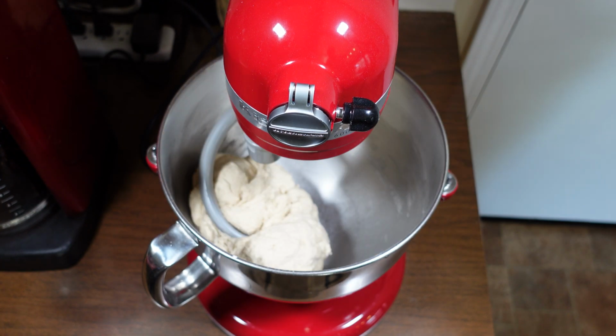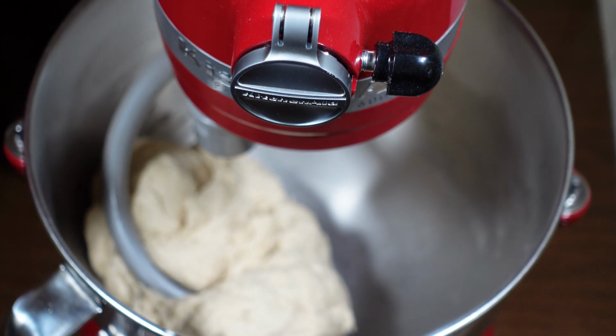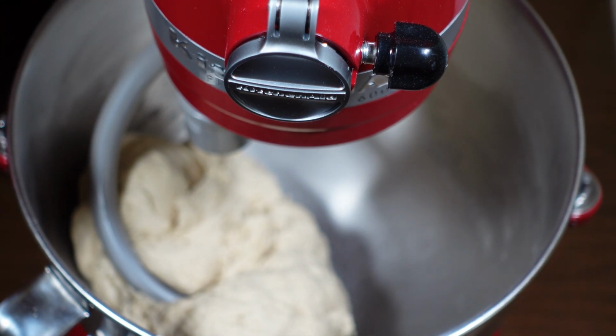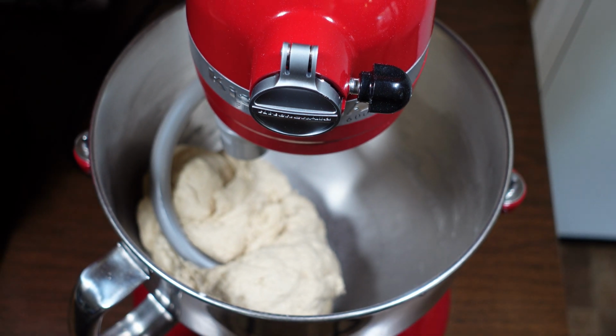All right, everything is incorporated, and as you can see, the flour has pulled away from the side of the bowl, and that's what we're looking for. It's nice and clean. And at this point, this is where it needs to be kneaded for 5 minutes in your machine. So I'm going to go ahead and set the timer, and we're going to knead this, and then we'll move on to the next step.